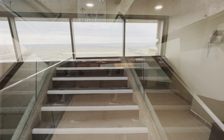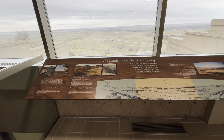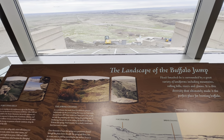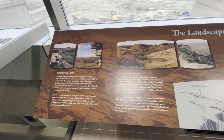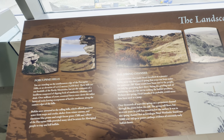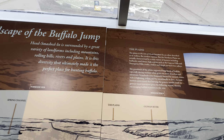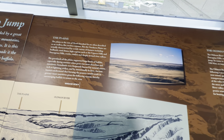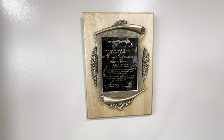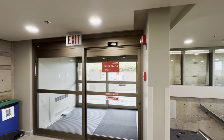After exiting the elevator at the sixth floor, you can climb one more floor to the top to observe the real landscape of the Buffalo Jump. At this very top level, you will also find an exit door leading to the upper clifftop trail.